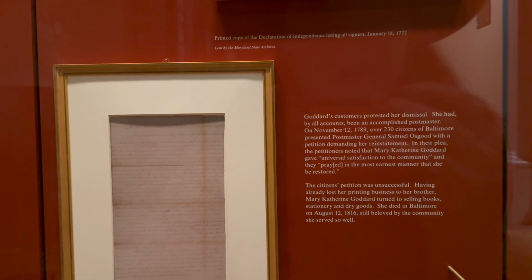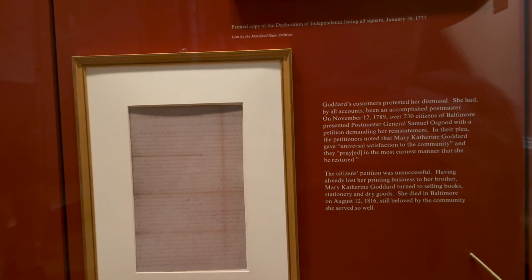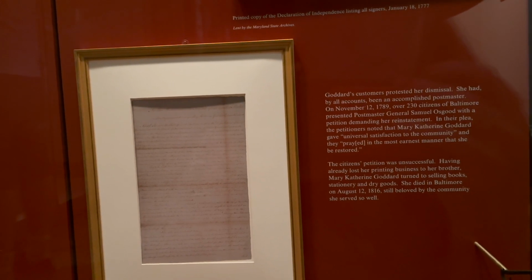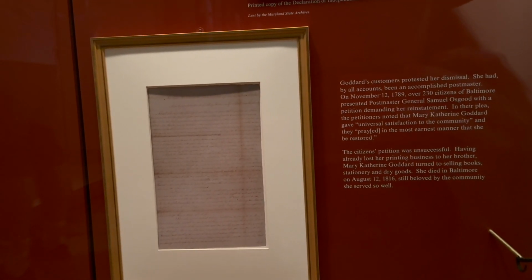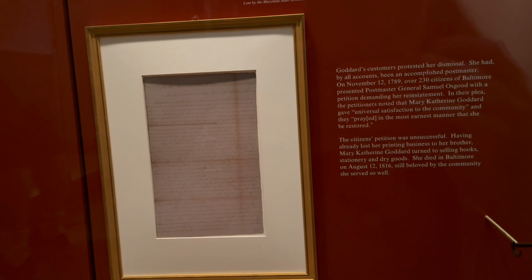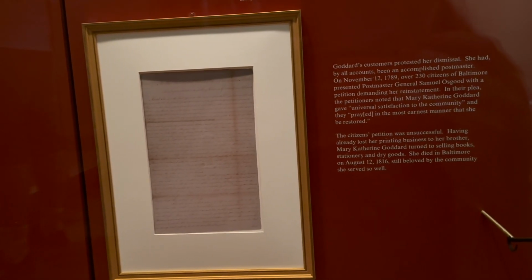Goddard's customers protested her dismissal. She had, by all accounts, been an accomplished postmaster. On November 12, 1789, over 230 citizens of Baltimore presented Postmaster General Samuel Osgood with a petition demanding her reinstatement. In their plea, petitioners noted that Mary Catherine Goddard gave universal satisfaction to the community, and they prayed in the most earnest manner that she be restored.